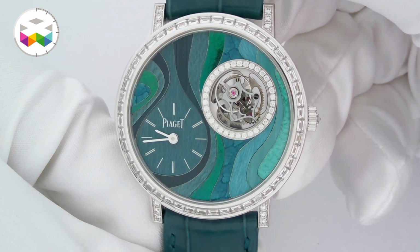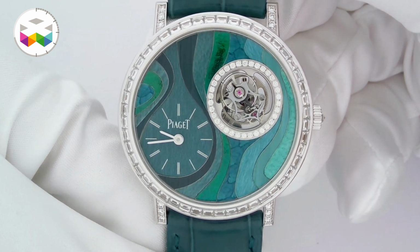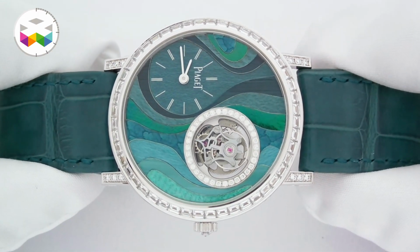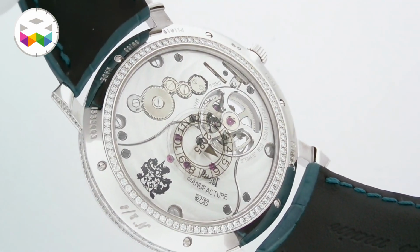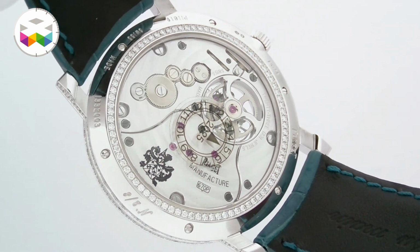All right, next timepiece is the Piaget Altiplano Métier d'Art Ondulata, and this is a kind of a mix of different techniques here, a different material. You have wood, you have straw and leather. It has a very organic feeling to it. I mean, there's a lot of play with the light.